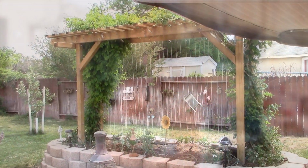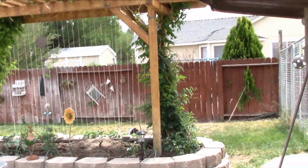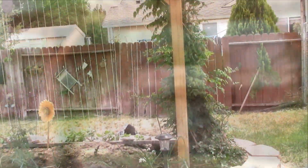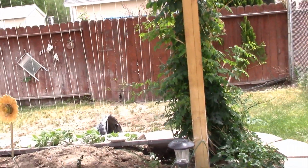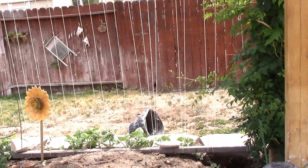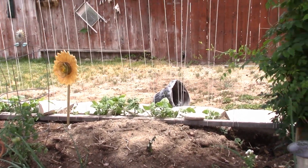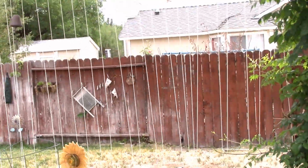All right, guys, let's go out to the garden, see what's going on out there. Okay, so we're going to start over here on this side at the raised bed, and as you can see, the trumpet vine has just taken off. It provides some shade, and it looks nice, and on the back side there, we have green beans that will trellis up that string that I have.